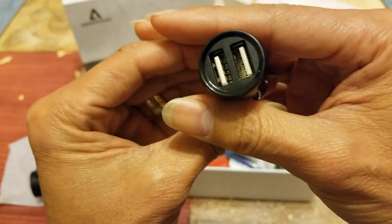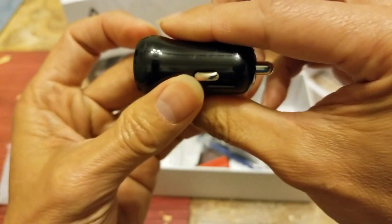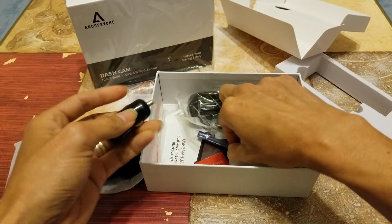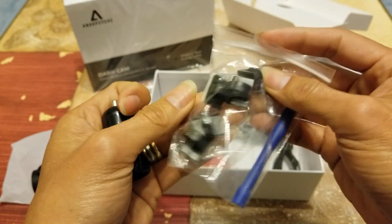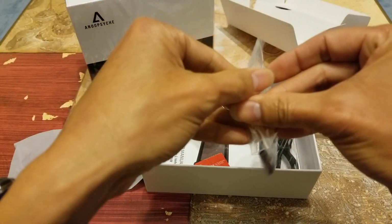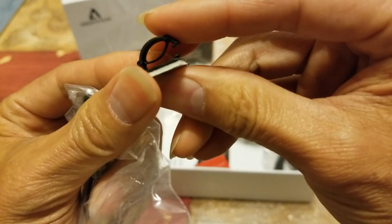So they come with this dual USB charging port. Pretty small and compact. And a couple of these, 1, 2, 3, 4, 5 of this mounting kit. This is to mount the wire.